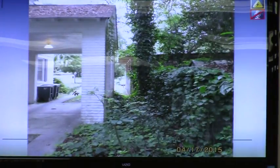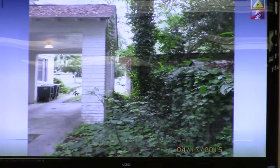So what we're talking about, that's not a neighboring property there, that's their property. Their property is the wall on the right side that's covered with vegetation. That's the property line, and the neighboring property starts on the other side of the wall. Is that a mobile garage you see on the other property? That is the roof of the pool house that's on the subject property.